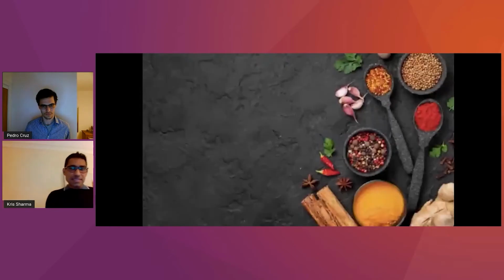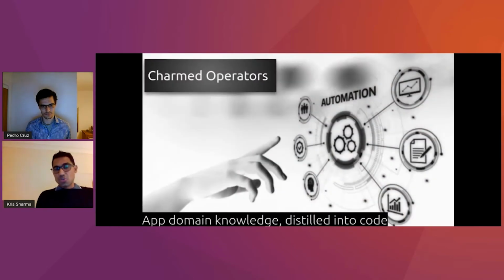So what are the ingredients that make this happen? Two: charmed operators and Juju. If you were able to make it to the earlier talks in the day, you must be familiar with Juju and charmed operators. For those of you who couldn't make it to the earlier sessions, an operator is a design pattern popular in Kubernetes environments. A charmed operator, packaged as a charm, encapsulates a single application's code and the know-how it takes to operate that application.